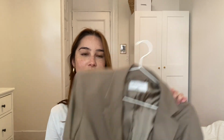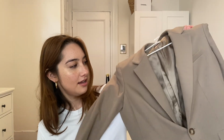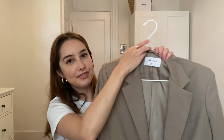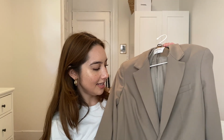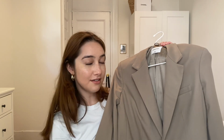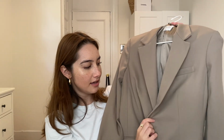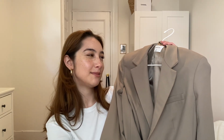Starting off with the lightest piece, you are definitely going to want one solid blazer that you love the fit of and that you can throw over everything. When I got this color, I didn't know if I would love it that much, but I wear this all the time. It's the blazer I grab the most. And again, I think it's because a lot of my pieces are black and white, so having a bit of color is actually quite nice because it makes my outfits interesting.